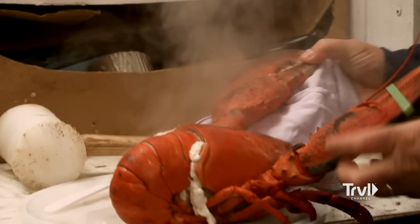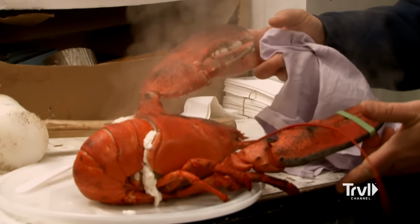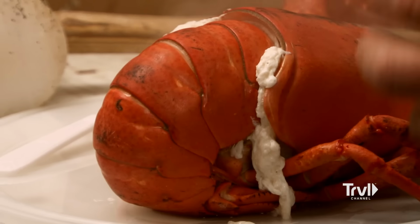Drop them in there. What's the rule of thumb for cooking lobsters? They say 8 minutes per pound, and then probably 2 to 3 minutes after that. All right, so now we've steamed the lobster. You see the white coming out of it. That's actually fat from the lobster itself, which is a very good characteristic of a good lobster.